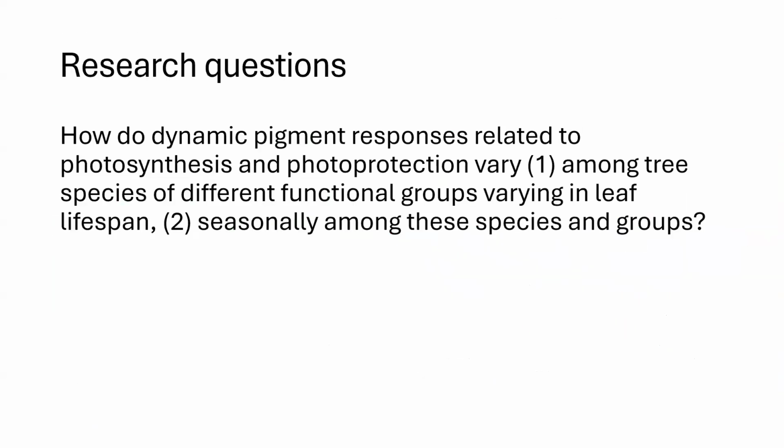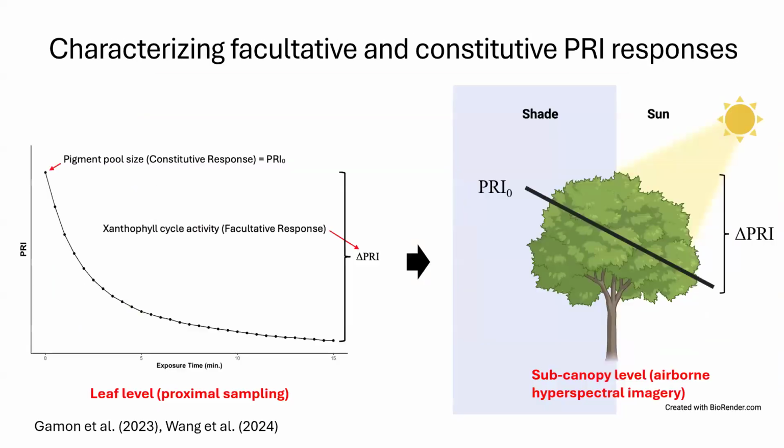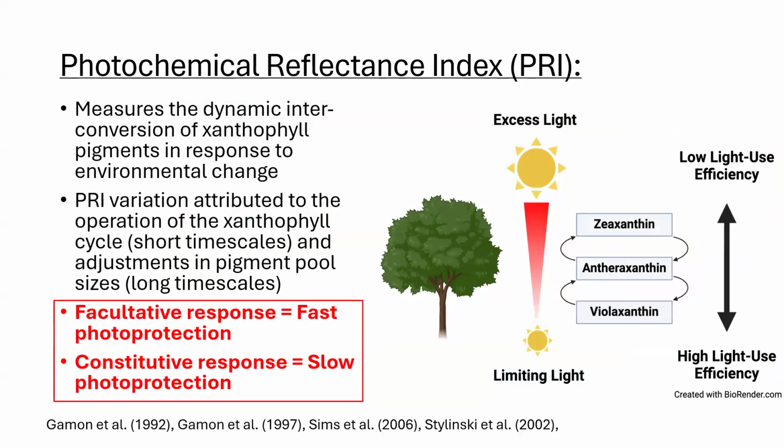Yeah. I'm thinking of the best slide to bring up here to discuss these. Okay. So your first question, how is PRI associated with photosynthesis? Is that correct? Photoprotection. Yeah, thank you. So photoprotection through the xanthophyll cycle: variation in PRI over short timescales is largely associated with the operation of the xanthophyll cycle. When environmental conditions are changing dynamically, plants adjust their light use efficiency through this mechanism, and it fluctuates and allows them to adjust their photosynthesis over short timescales.